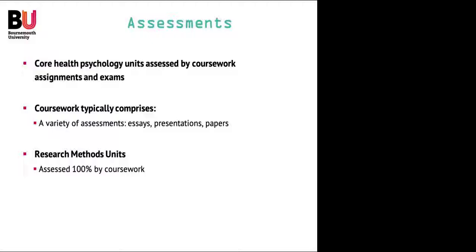So how is the course assessed? Well, core health psychology units are assessed by coursework, assignments and exams. Coursework would typically comprise a variety of assessments, maybe essays, presentations and papers. And the research methods units are assessed by 100% coursework, as is the project.